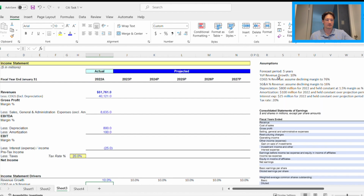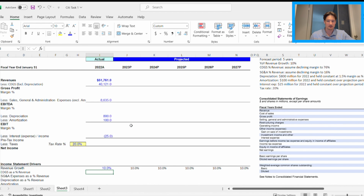COGS is a percent of revenue. So this is what I'm going to do here. We're going to need a COGS figure because I want to know exactly what we actually have. So what I'm going to do, COGS figure will be this, our percent of revenue, 77.5, and we know we need to decline that margin all the way to 76%. So I'm going to plug that in here.